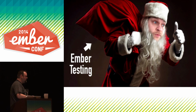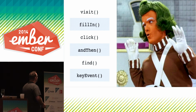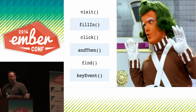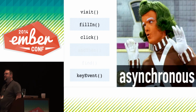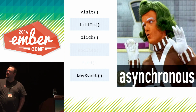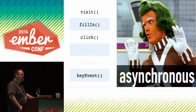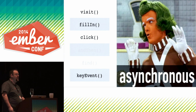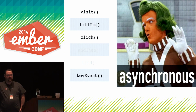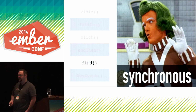So back to Brian. He brought us 6 helpers. They're visit, fill in, click, find, and key event. And there are 2 types of helpers that these provide. We have a group of asynchronous helpers, and what they do is they will wait for the preceding helpers that were triggered to finish before they run, and then they'll run. So it's kind of like a queue. Then we have our synchronous helpers, which run instantly.